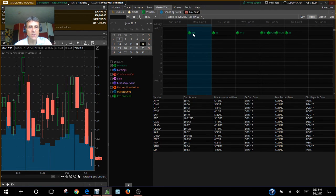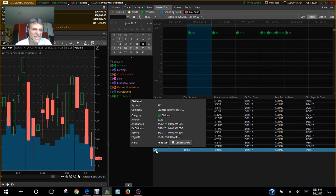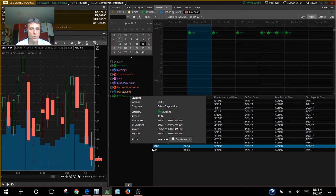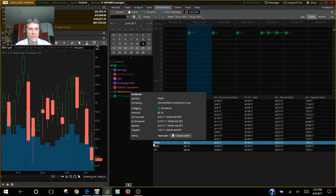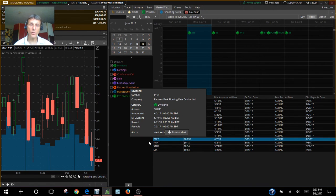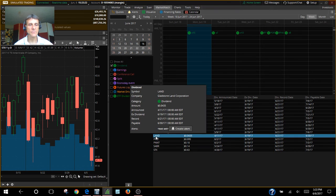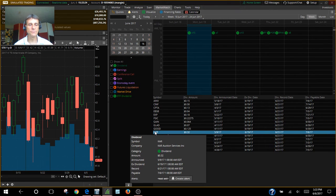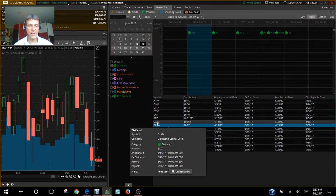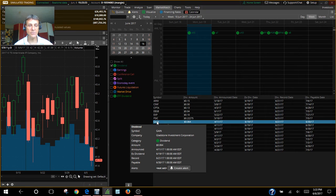This is all the companies that are trading this week. We get 15 on Monday. Let me quickly go over some of them so you see who they are. Seagate Technologies, Sabre Corporation, Pennant Park Investments, never heard of them. Pennant Park Floating Rate Capital, Gladstone Land Corporation, Car Auction Services, Gladstone Commercial Corporation, Gladstone Capital Corporation, Gladstone Investment Corporation.